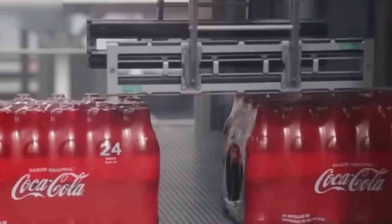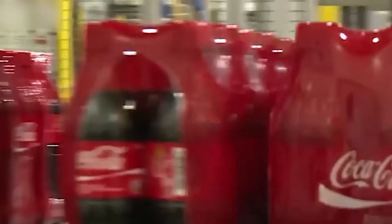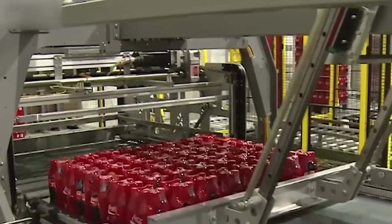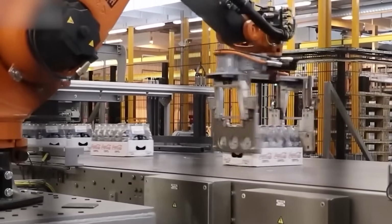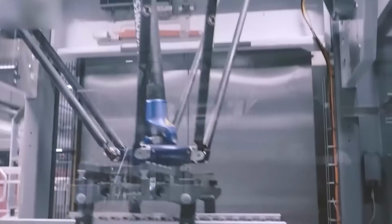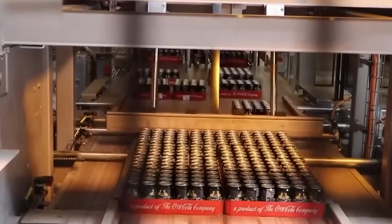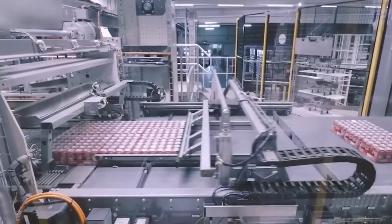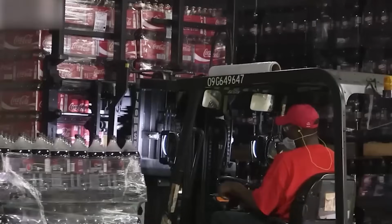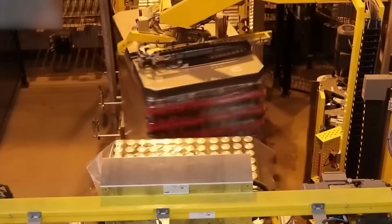Coca-Cola factories operate around the clock, producing millions of bottles per day to meet global demand. The entire process is streamlined for maximum efficiency, ensuring that consumers receive fresh, high-quality beverages every time they purchase a bottle of Coca-Cola. The company places a strong emphasis on sustainability, incorporating water recycling and energy-efficient practices into its production processes. Water conservation efforts, CO2 recapture systems, and waste reduction initiatives help minimize the environmental impact of Coca-Cola manufacturing.